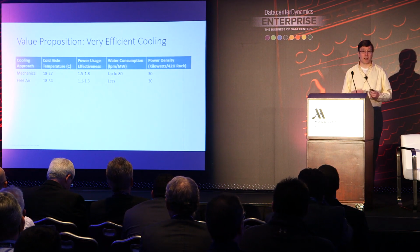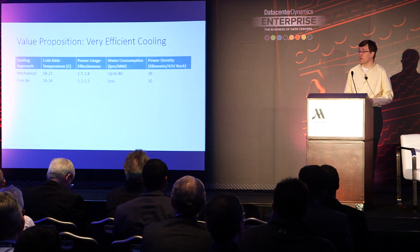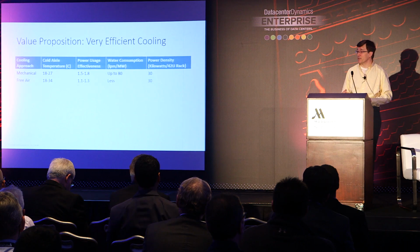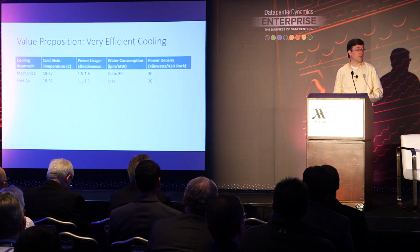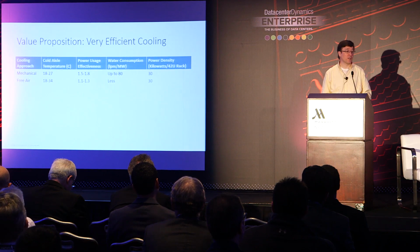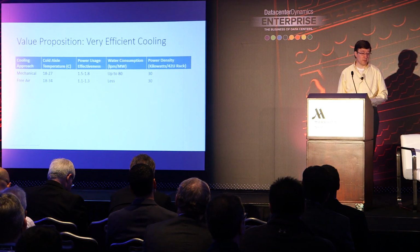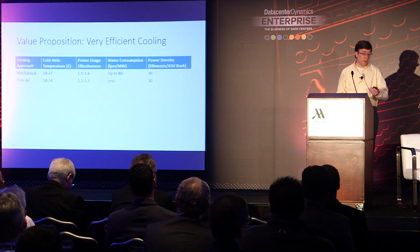And then more recently, a lot of us have moved to this notion of free air cooling, which is nice because it really drives down the cost of the power. But it does that at the expense of letting the temperature in the data center rise a lot higher, depending on what the outside temperature is. And there is some impact on reliability from doing that. But overall, it's been a good trade. It uses less water. We've been happy with it.